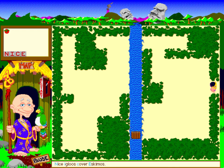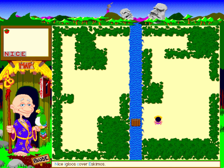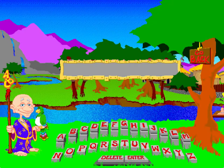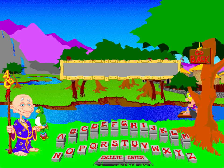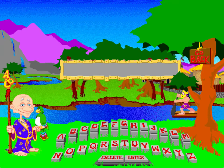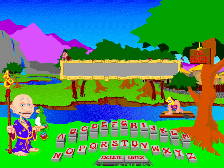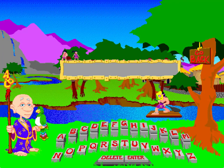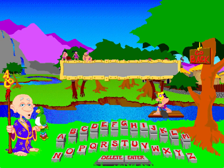Back to the raft. Spell nice. That's the first one. Spell the word guitar. Only one more to go. Spell bowling. Way to go!